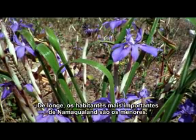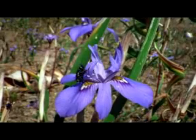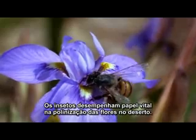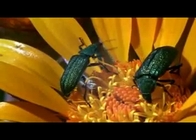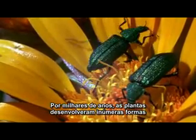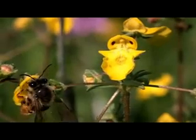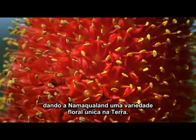But by far the most important residents of Namaqualand are the smallest. Insects play a vital role in pollinating these desert blooms. Over thousands of years, plants have evolved all sorts of ways to try and attract the interest of a passing pollinator, giving Namaqualand a floral variety unmatched anywhere else on Earth.